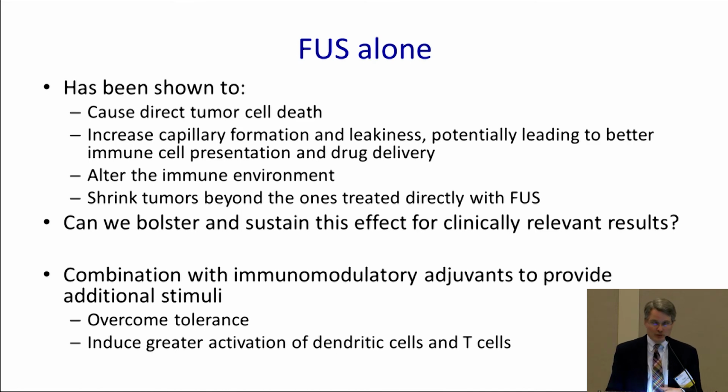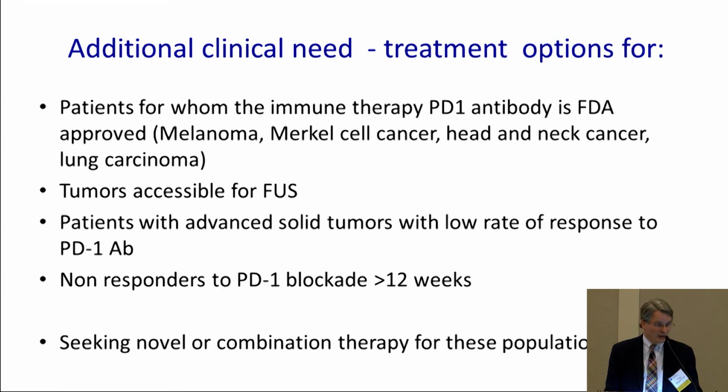And there have been a lot of other studies, which we won't go into in great detail, showing that in humans, focused ultrasound can cause cell death in the tumor, increasing capillary leakiness to allow immune cells to be delivered. It can alter the immune microenvironment and shrink the tumors beyond the ones that are treated with focused ultrasound. So we hope that we can bolster and sustain these responses for benefit. Combining this approach with an already active immune therapy may be a very appealing approach to help overcome immune tolerance and increase greater activation of dendritic cells and T cells.